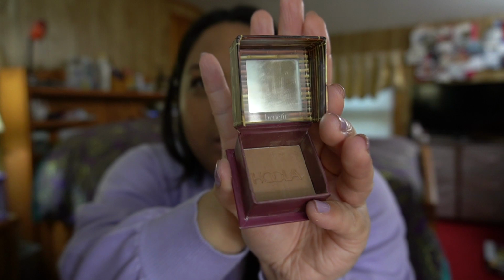Yep, so this is what it looks like. I don't use this brush. I'll get into what brushes I use in a bit. I bronze my face with this one first, and then the second bronzer I use, because I'm extra, I like to bring back the features to the face. You gotta have that glow, right?